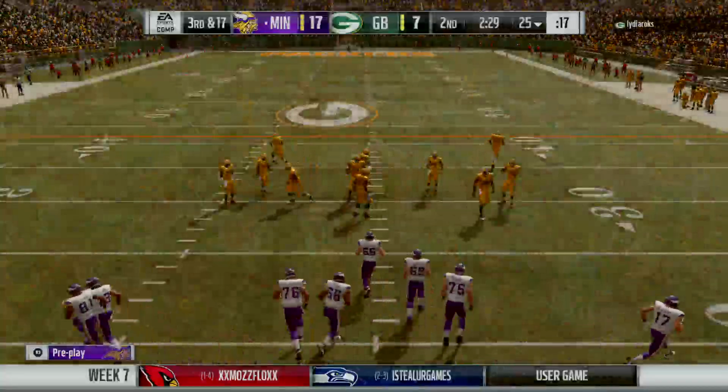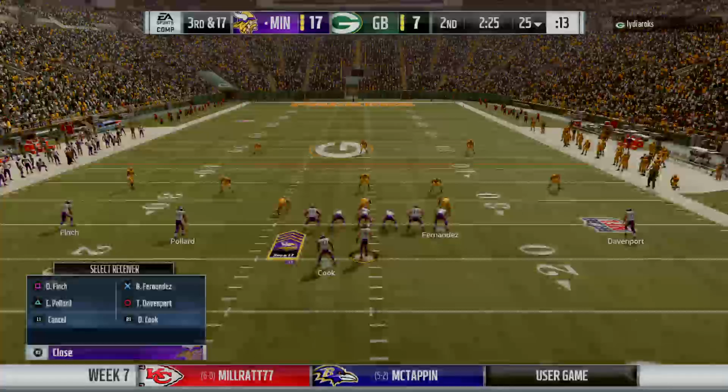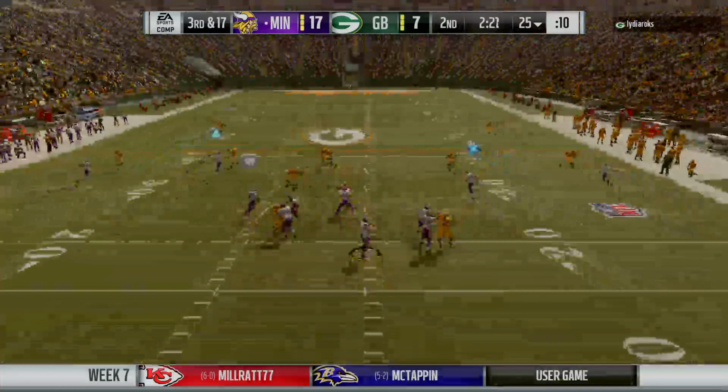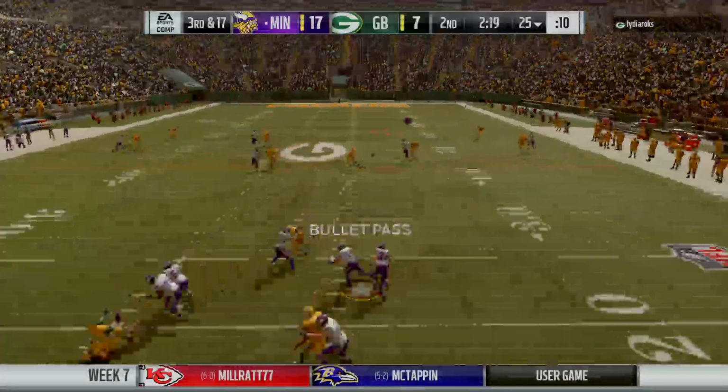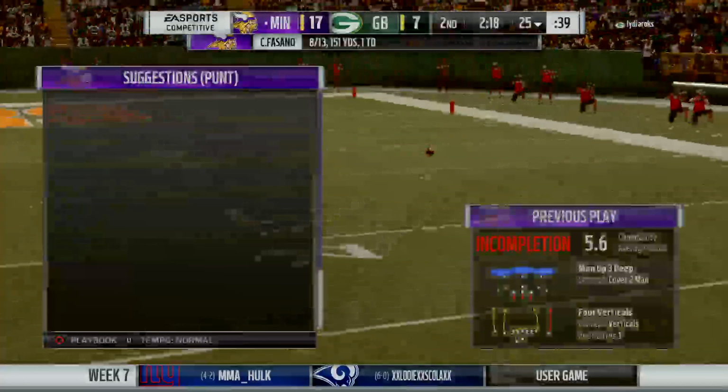The Vikings on third down. They've been okay, 2 for 3 thus far. This is 3rd and 17. They'll look to throw. And incomplete on the deep ball.